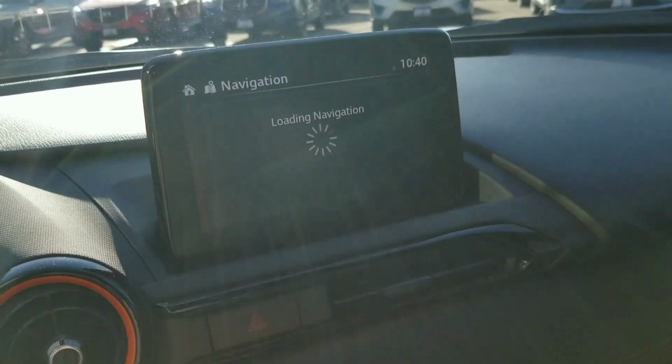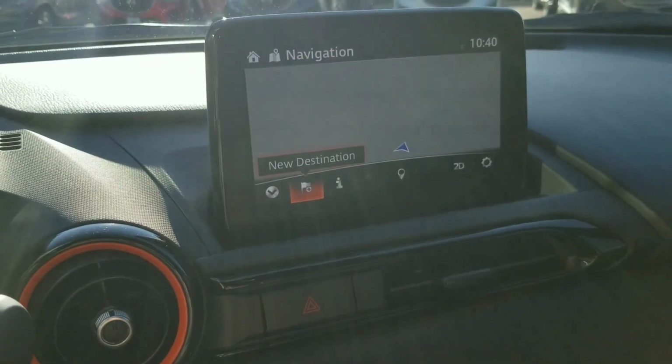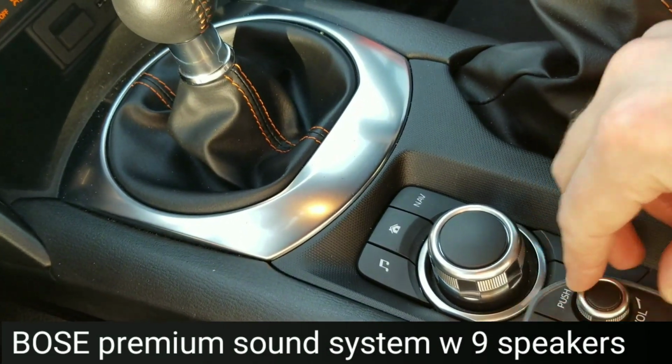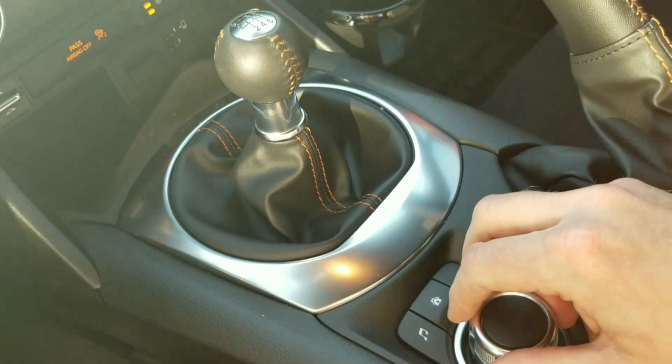You do get the navigation on the GT and the 30th anniversary editions. That's loading up now as well. And it's going to show you we're right at Whitby Mazda. Volume is right here. It's also on the steering wheel, so I can go ahead and push that and mute it. As good as it sounds with the Bose stereo system.